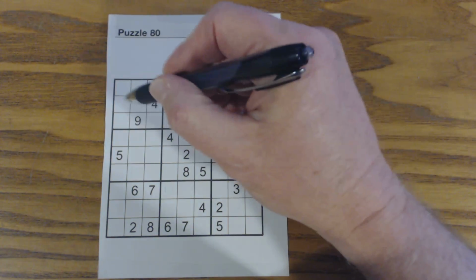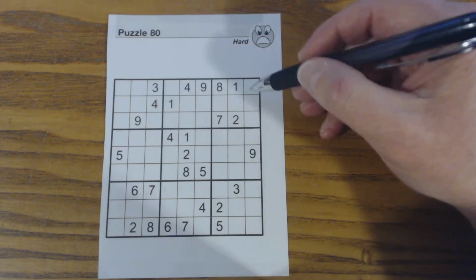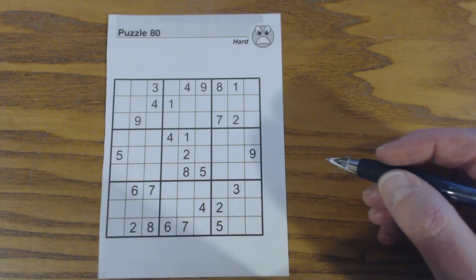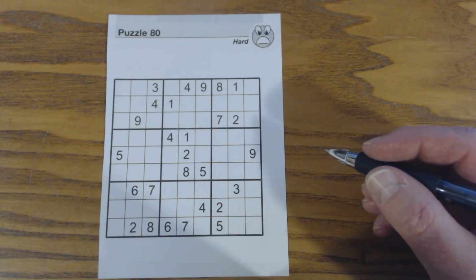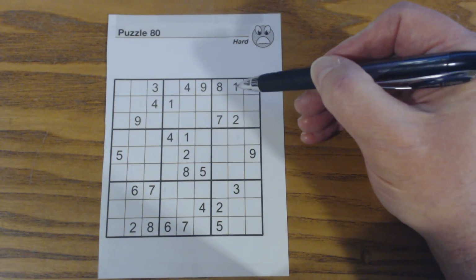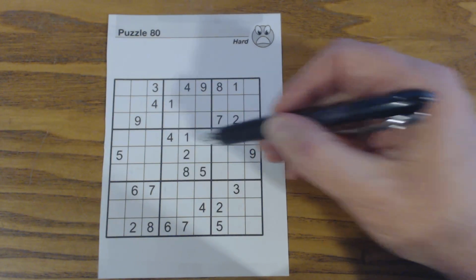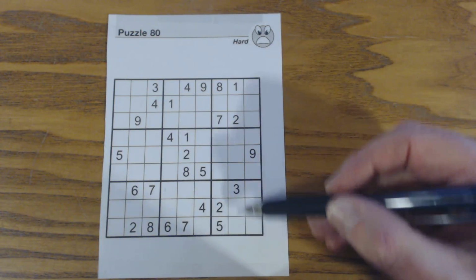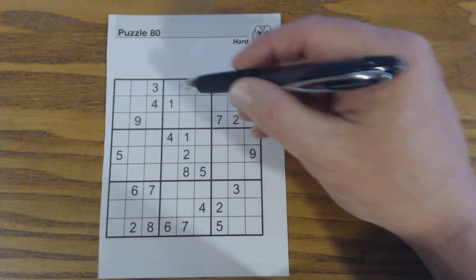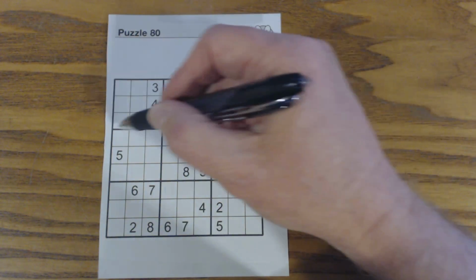First of all, what we'll do is we'll look in all the sections and look for all the numbers 1 through 9 and see how many we can fill in to get us started. And while we're doing that, we're going to be looking for twins also. So we've got a 1, 1, 1, 1, 1, and then there's no ones here. Any of these open cells can be a 1, 1 there, 1 there. Okay, 2.